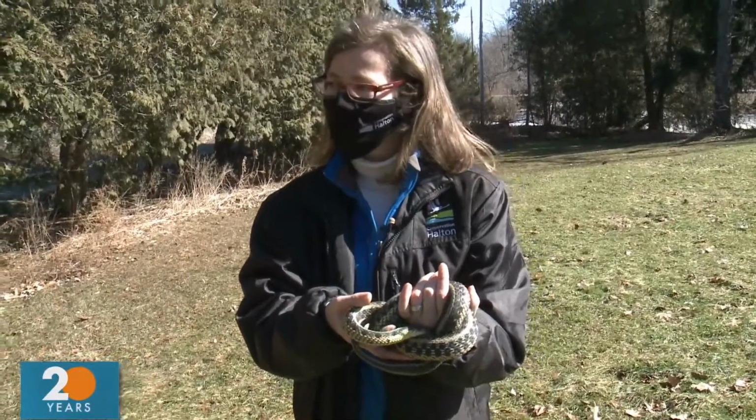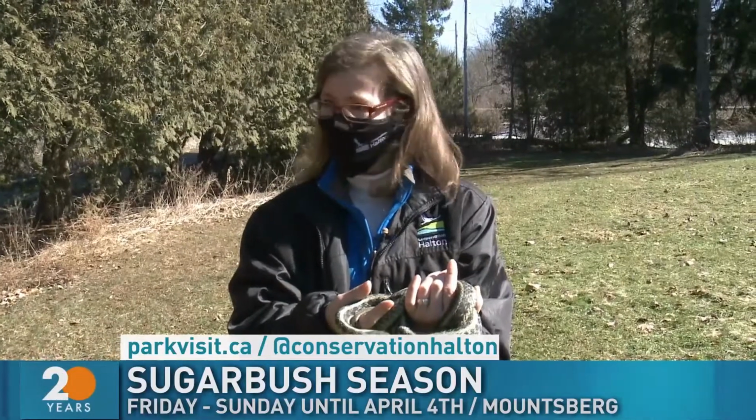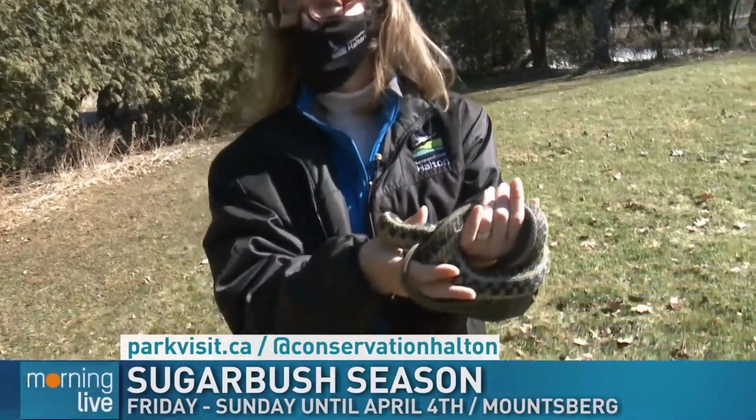Well, that's the wonderful thing about Sugarbush is that it's like the sign of spring, right? Sugar maples are the first sign that spring is coming. The first tree to run, first harvest. And that usually starts with the sound of the crows cawing.